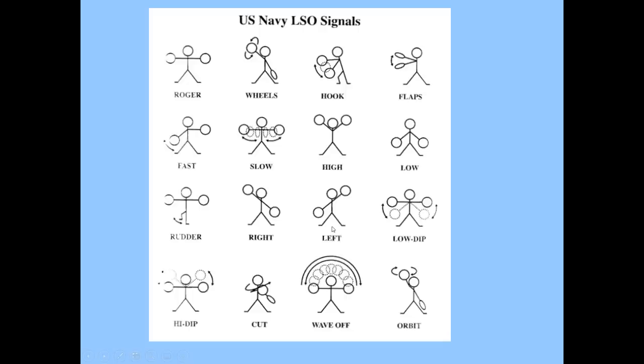At the bottom are the mandatories. The famous cut, chop your power, and go ahead and land, and the wave off. There was no question about those. Those were orders, and they had to absolutely be followed.